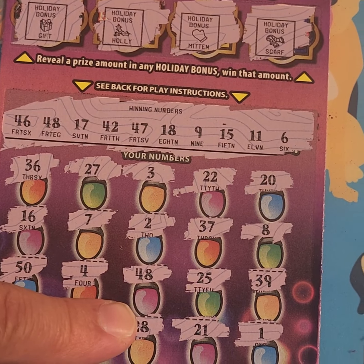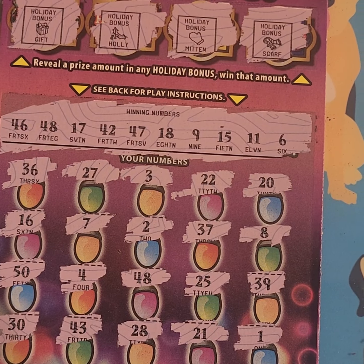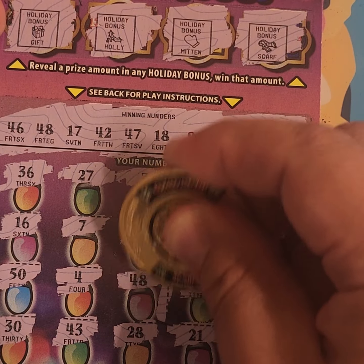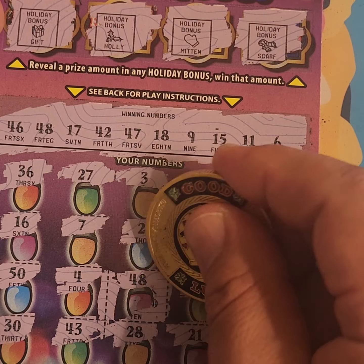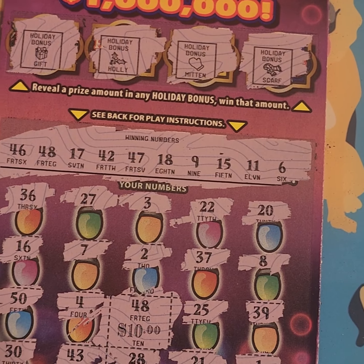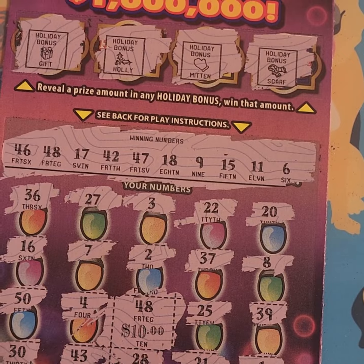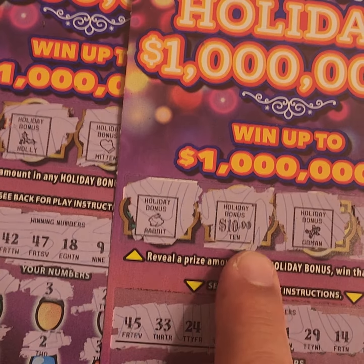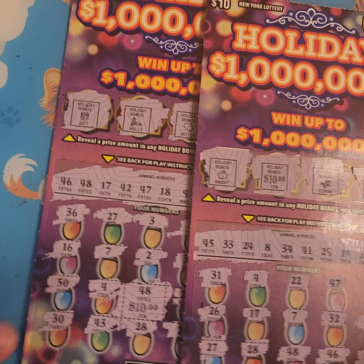So what we got with this? 48, hopefully it's a good one. All right, baby, come on, let's go. Hopefully it's a profit, come on. All right, what we got here is another $10. All right, not bad. Take it. I will take it. All right, so we got back to back, on the bonus and on the numbers.